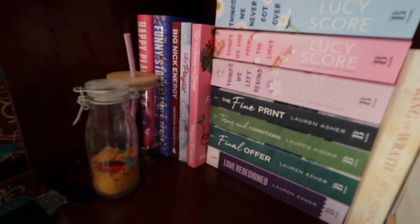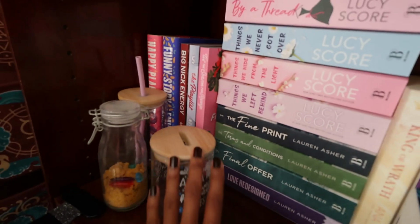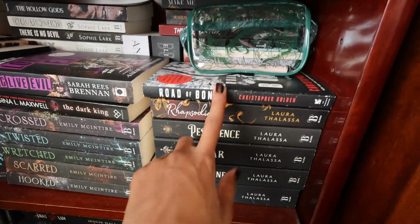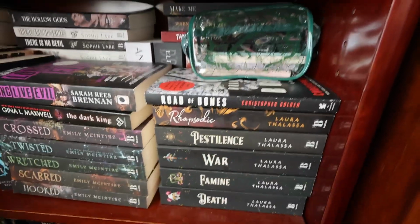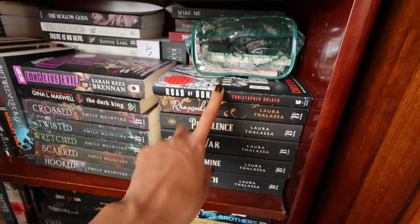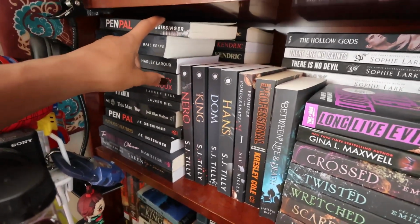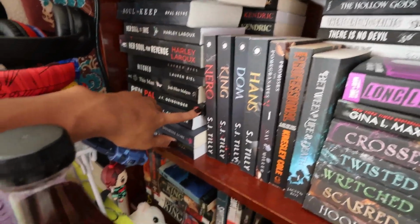Okay, and this sits here. I have my camera sitting on top of that. This shelf is all dark romance, except for that. That is just dark. This is a scary book, but I'm reading it right now. Dark romance. I want to read Pen Pal again. I love this book. This is one of my favorite books ever. I want to annotate this one. I got the special edition right there.